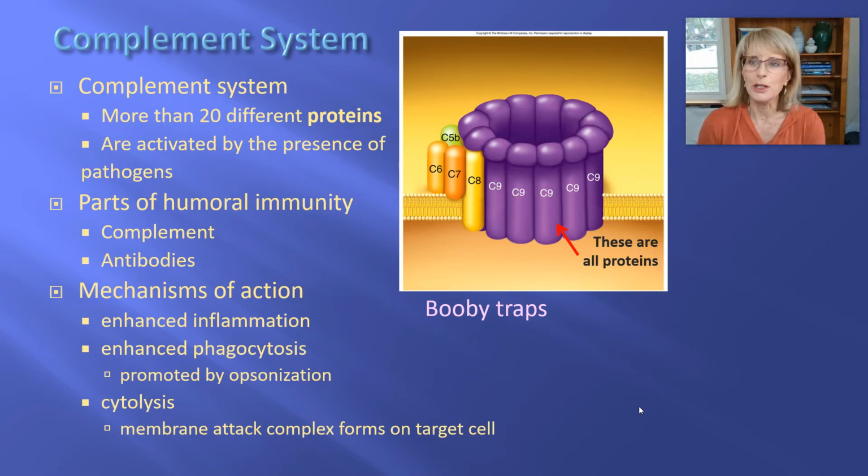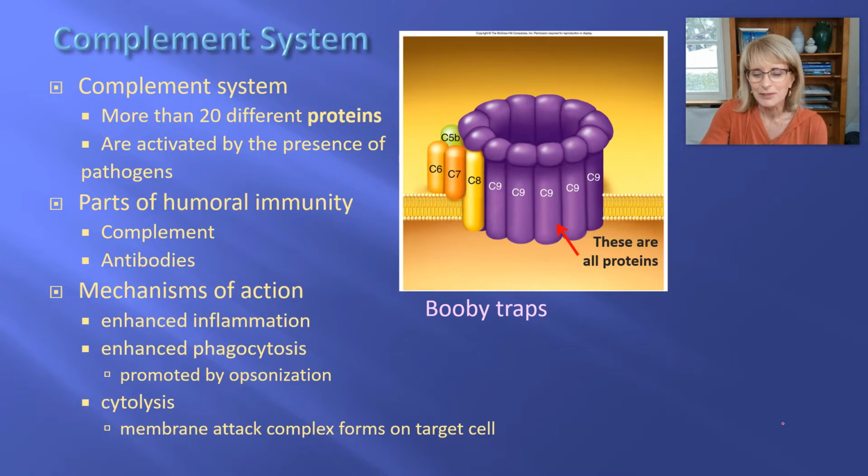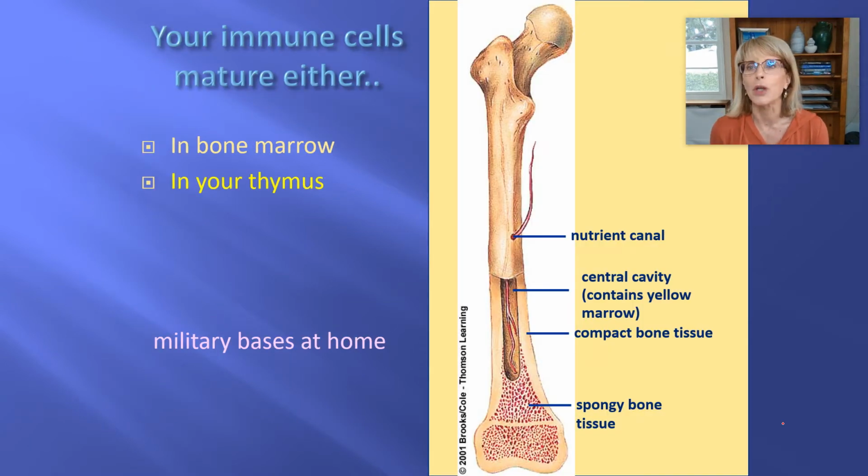We just finished talking about the complement system, and I made the point that even though complement and antibody are both parts of humoral immunity, antibodies are not complement, okay? Not complement. Let's move on to the organs that are a part of our immune system analogy.